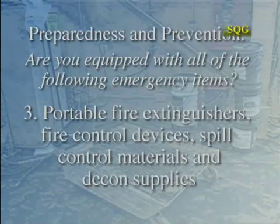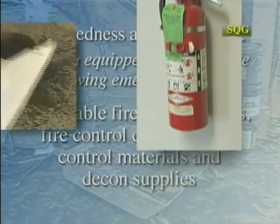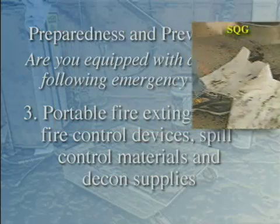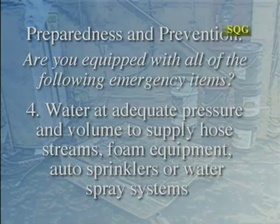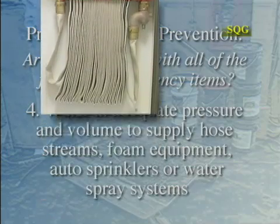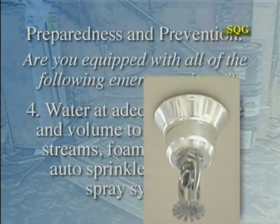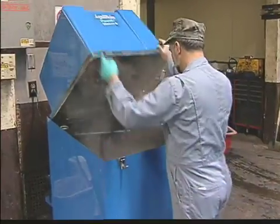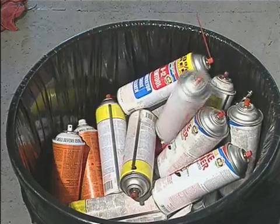Portable fire extinguishers and appropriate fire control devices, including foam, inert gas, or dry chemical extinguishers, spill control materials, and decon supplies must be available. You also need water at sufficient volume and pressure to supply all needed fire hoses, foam equipment, and auto sprinklers or spray systems. It's good to keep in mind that you can lower the risks of these kinds of incidents by implementing procedures to generate less hazardous wastes in the first place.